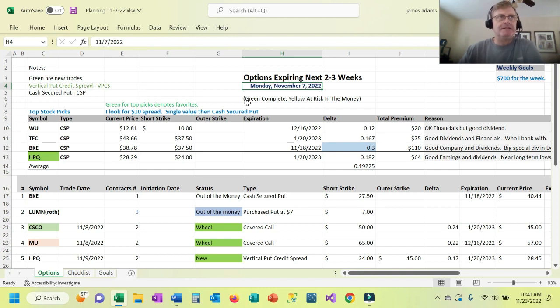So at the top of the spreadsheet, I have my top stock picks, and these are the companies I was looking at that week, potentially to sell cash secured puts or vertical put credit spreads. So they're typically 4 companies. This week it was Western Union, Truist Company, Buckle, BKE, and then what is that, HPQ.